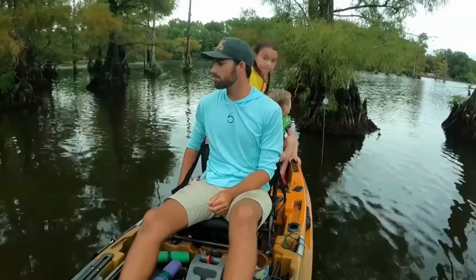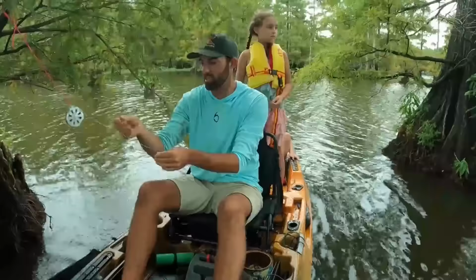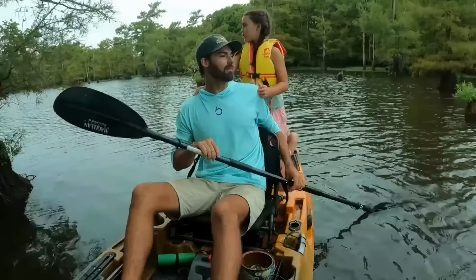I am the watcher. We just about got all of our yo-yos baited up. We're here in this nice little pocket. We're really optimistic about this one. There's a bunch of cypress trees right here. We've seen some shad flickering on the surface. So we think that if any yo-yo out here is going to get bit, it's going to be this one. We've got about 20 yo-yos and 8 pool noodles. So if that's not a big enough spread to catch a catfish, then I don't know what to do.